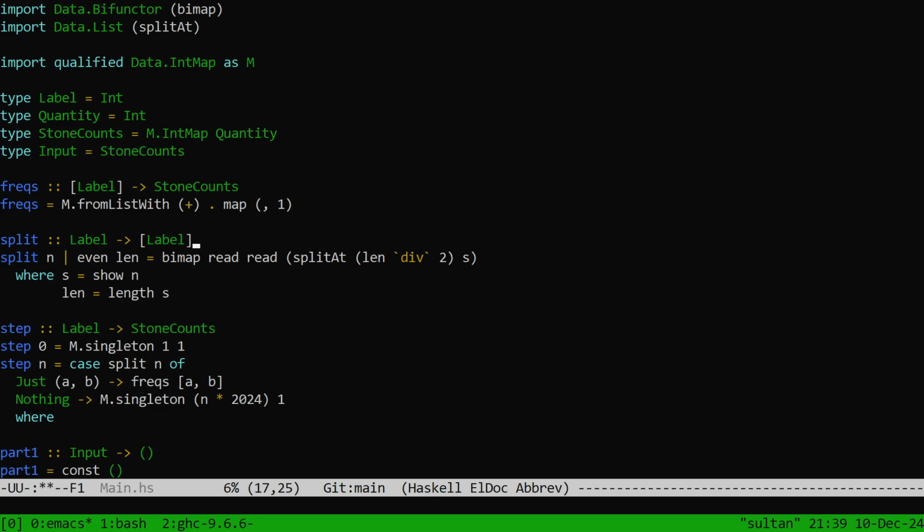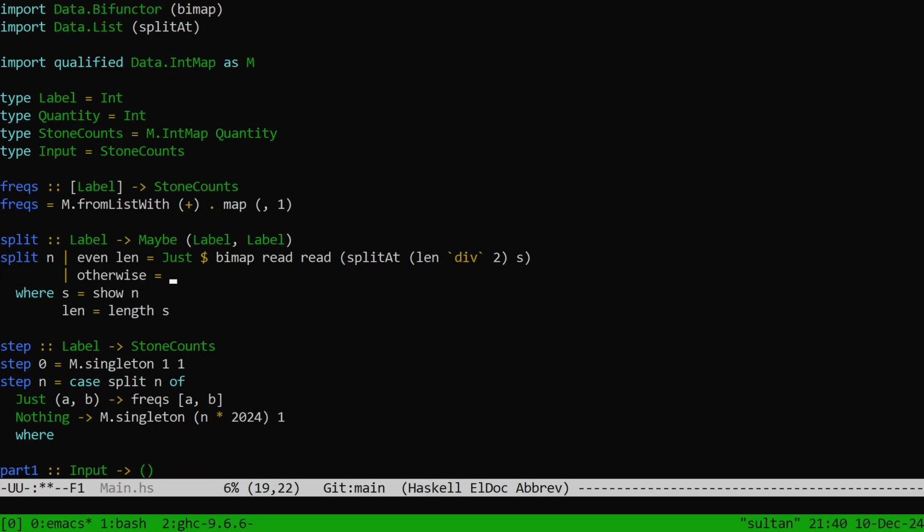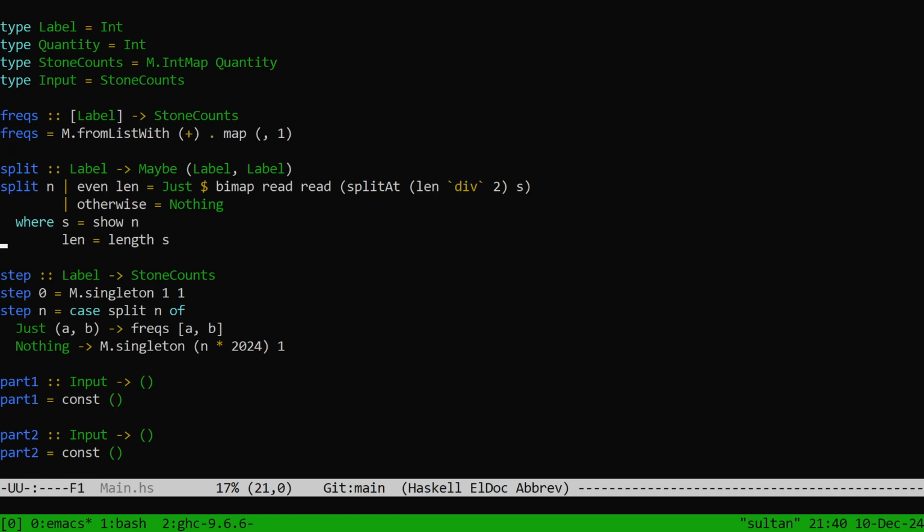Well, this isn't really... I wanted it to be a top-level thing because I wanted to test it. This is not right at all. It returns maybe a pair of label, right? Yeah. So it's just this. Otherwise, it's nothing. I think that handles the three rules. Does this compile at all?